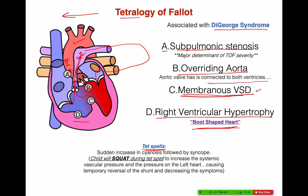So we can read what it says here. Sudden increase in cyanosis followed by syncope. The child will squat during a TET spell to increase the systemic vascular pressure and the pressure on the left heart. This is going to cause a temporary reversal of the shunt and decrease the symptoms, okay? Instead of deoxygenated blood crossing over and going into this nice wide aorta, there's too much pressure there. So this deoxygenated blood is instead going to go to the pulmonary supply, get oxygenated, then return to the heart where it will be pumped to the rest of the body with an oxygen tension of 120 or something like that, okay?